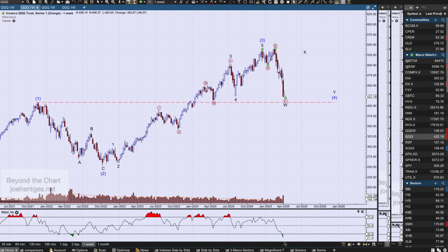We're definitely extremely oversold right now. We're much more oversold than anything we saw back here in 22. Okay, so that's the Qs. Let's take a look at IWM.